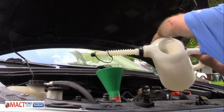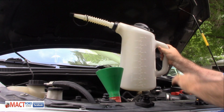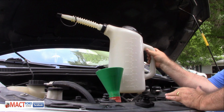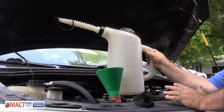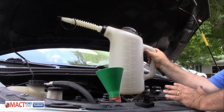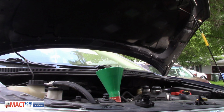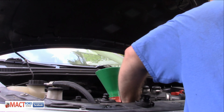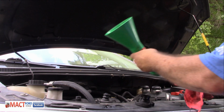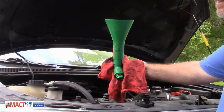By the way, if you don't have one of these right here, they're well worth the whatever 10 to 15 bucks that they cost to do your oil changes. This way you get the exact amount every time. Link down below. If you didn't know, this snap-on, like I said, good old snap-on snap off, right?